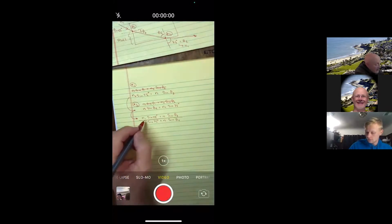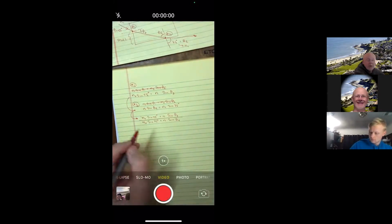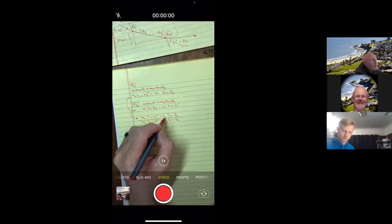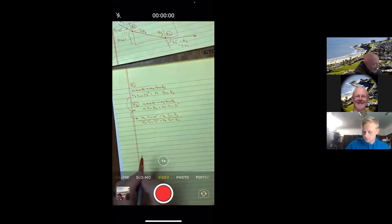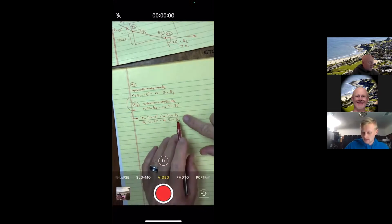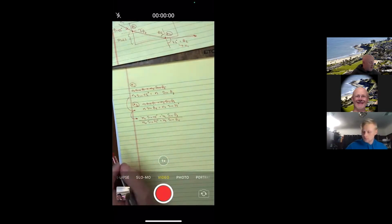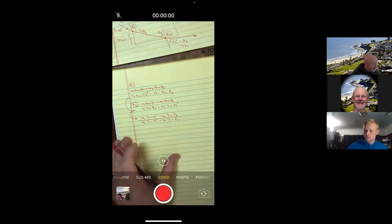And part of this I like because the N1 cancels off. Part of it I don't like because we're trying to find the N, right? And it cancels off. However, it does allow me to find the theta 3 or theta 4. And then if I know either theta 3, I can get the N, or theta 4, I can get the N. So I'm just going to continue on with this.